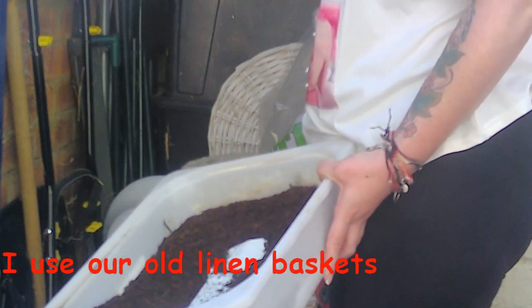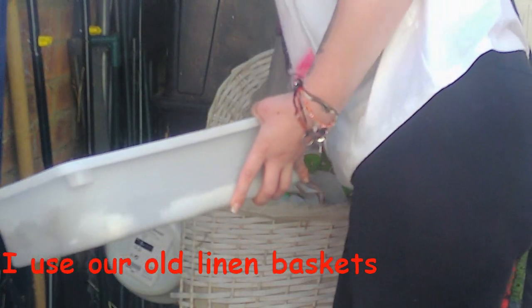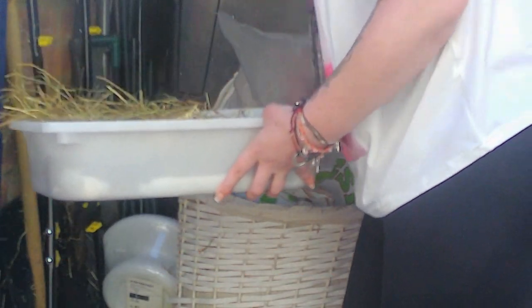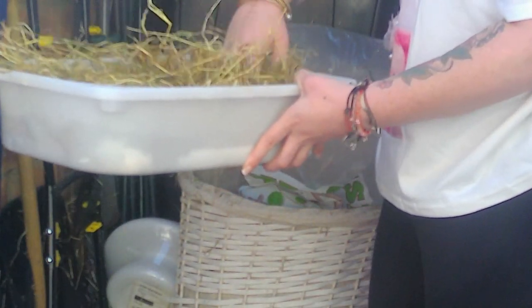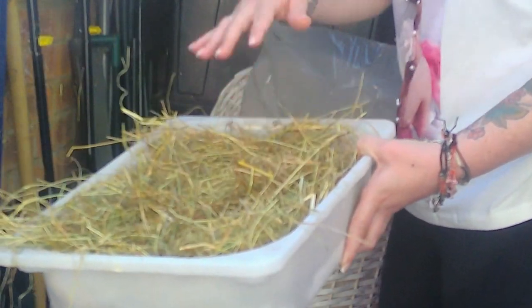So the hay is kept in here in a linen basket, all at hand. And he has Peter Rabbit. That's what he'll eat. I've tried every single hay that there is, and that's the one he'll eat. So that's the one I give him. You put quite a lot in, so you can't get to the puppy pad. And that's the litter tray done. So bunnies don't smell, however, they do make an incredible mess.